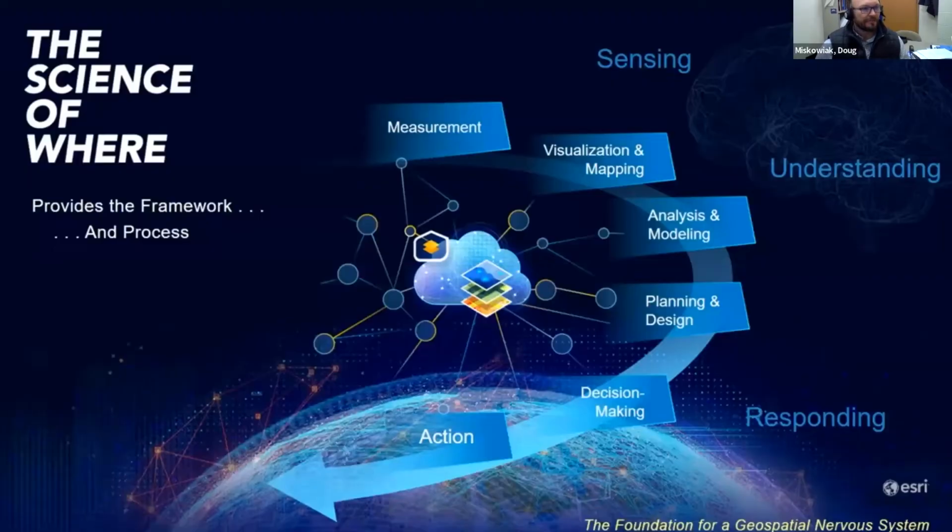Even Esri, the vendor of the software that we use, describes geography as the science of where, but they also acknowledge that geography provides an incredible framework and even a process for addressing questions that might not be just related to geography, but might be related to biology or natural resources or agriculture or human systems.